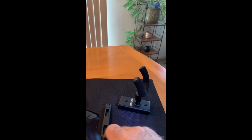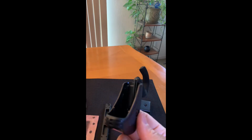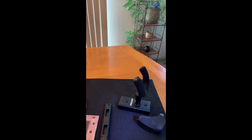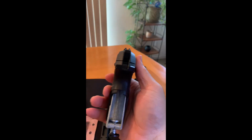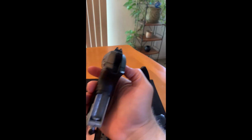Let's see. This one's a little harder. There it is. A little harder to come off. I like this one a little better. It doesn't seem to have those little chintzy tabs at the bottom. So, yeah. Sort of like that.